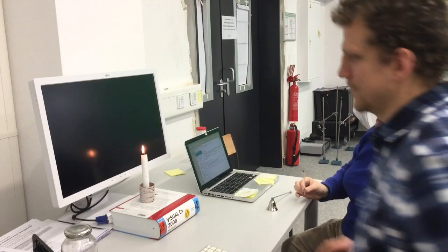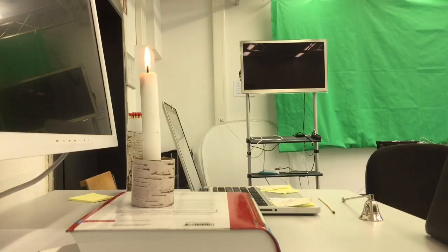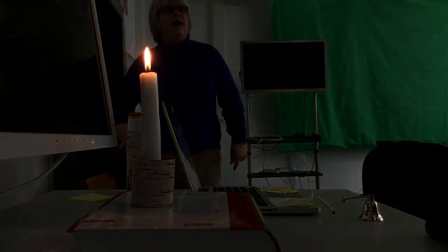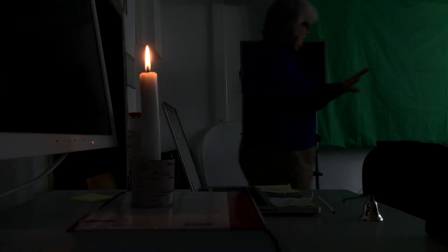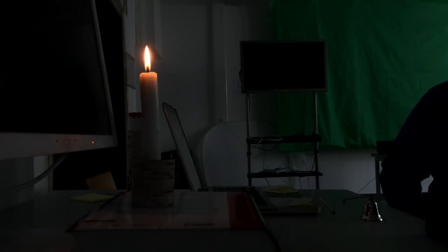Okay. So. You really should dust your monitor. Perfect. All right. Okay. Oh, yeah. The GoPro would be good too. Yeah. I want to test GoPro against iPad. Okay.